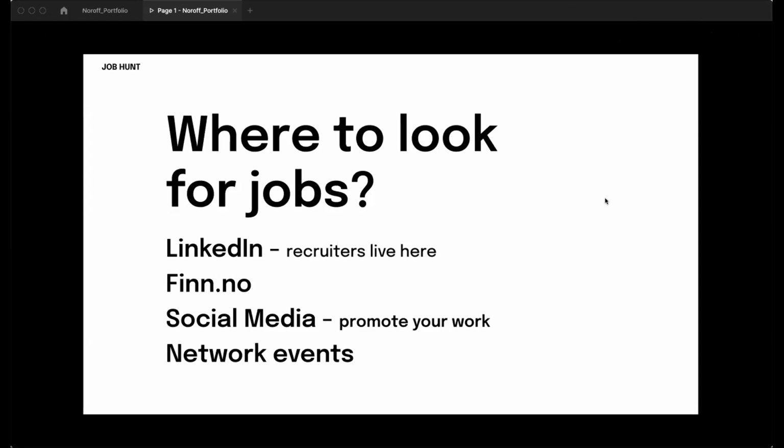Stuff like that. I think a lot of developers and designers these days are posting their work on LinkedIn to market themselves, grow their networks and show people what they can do. And I think LinkedIn is a very good place to look for work. There is a method of looking for jobs in LinkedIn.